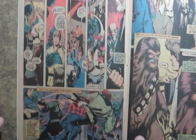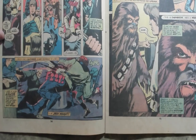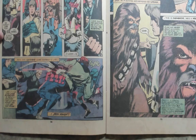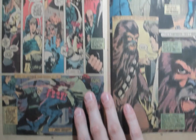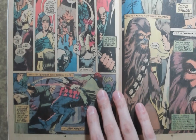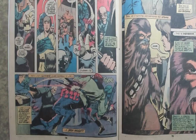Ben's own lightsaber comes suddenly to life. Can we focus a little bit? Come on, maybe. Focus. There, okay. There we go. Oh, it's thinking about it. Okay.